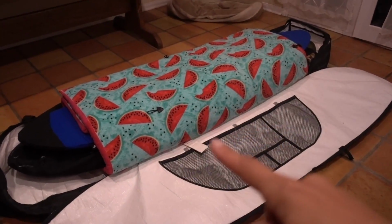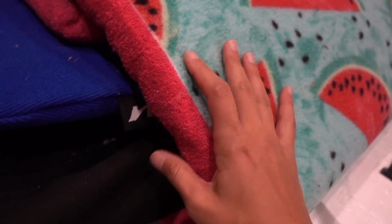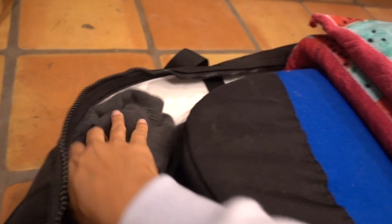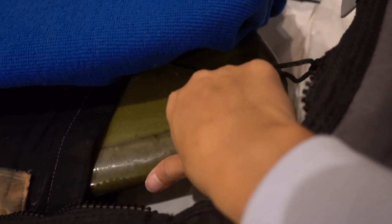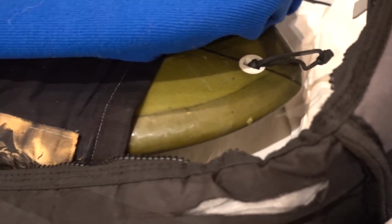As you can see, the center of the board is really nicely padded down. It's super thick, but this is exposed, and so is the tail. So what I do, I just use whatever towels I have to give that extra protection so that it won't ding while being handled by the airplane. See right here, my board is super exposed, which can leave it vulnerable to dings and scratches. So I mainly want to protect that part. So kind of stuff it here.